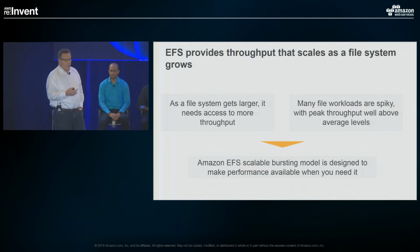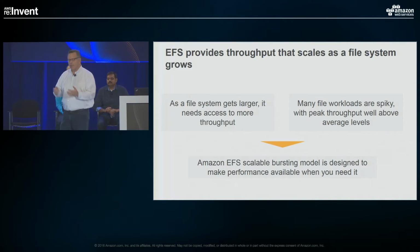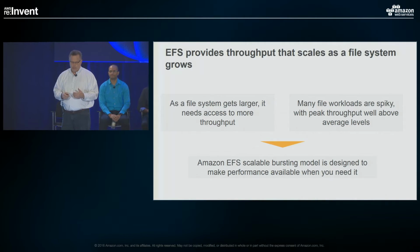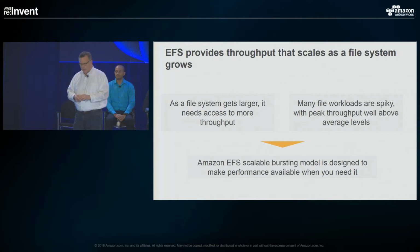Also important to understand the throughput model. As EFS gets bigger, you get more throughput available. And we know that workloads vary. One day you may be using lots of small files. The next day you may be writing tremendously large files. It really depends. The performance of the file system starts with a credit, but the overall throughput over time depends on how much data you've stored there, which generally meets most customer requirements.